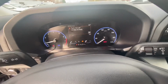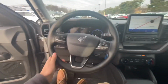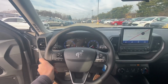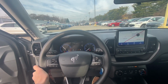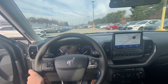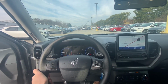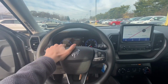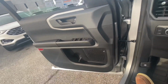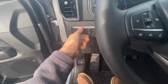Look at these cool gauges and a nice backlit, the blue color. And turn that off and listen to the 1.5 EcoBoost. Why is it doing that? Oh, the parking brake's on. And roll up the driver's window. It's auto down, not auto up. And turn the lights off.